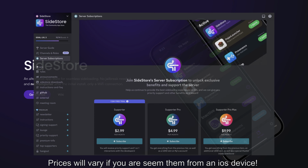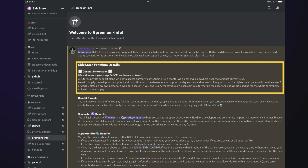Moving on to SideStore, they recently launched benefits for their supporters. One thing I have to make clear after talking to the developers of SideStore, they said the following, quote, "We will never paywall any SideStore feature or beta. AltStore's private support, along with beta access, currently earns them 10k a month. We do not make anywhere near that amount currently, so we will happily paywall priority support and one-on-one time with the developers for support and questions and requests. Along with that, for higher tiers, I personally provide users with 1 or 2 UDID slots on my own personal developer account. If you give us any money, it's so we can continue furthering the experience of iOS sideloading for the whole community, not just those who pay."